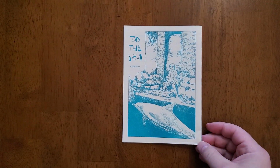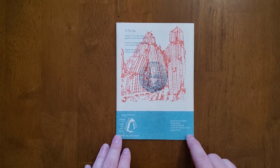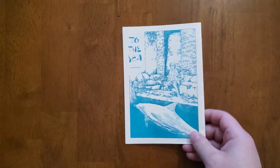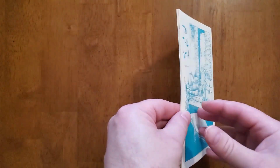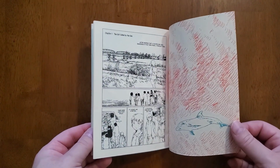It's just kind of this little preview booklet. I think it says here, special preview edition, hand printed, edition of 100. I really liked the regular full length version of this, and so I went ahead and added this to my order. Really great artwork in this series.